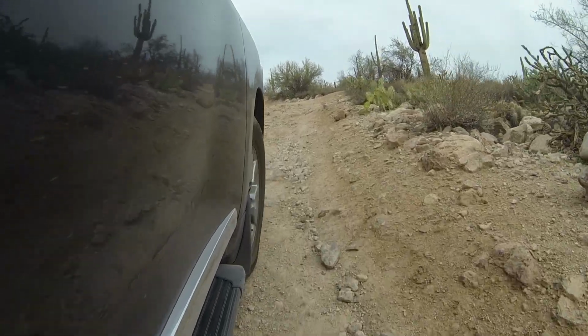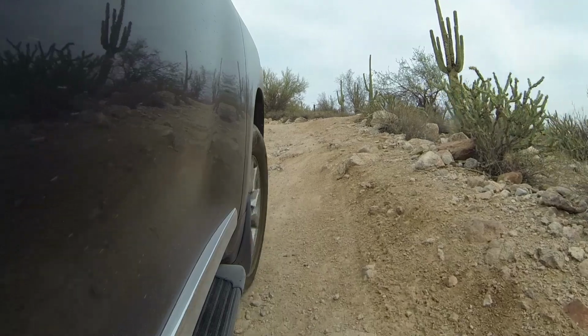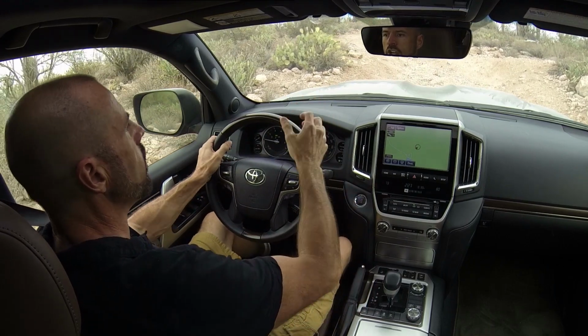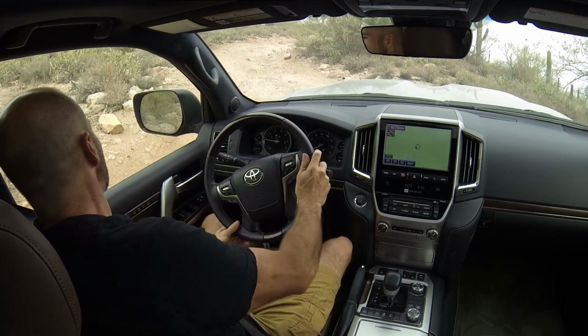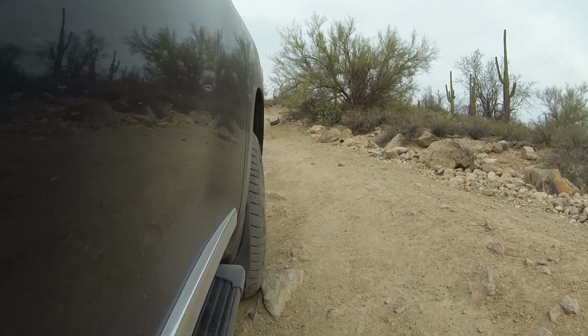So when it senses that you're getting into some really deep moguls where you need articulation, it actually softens up that roll control with the anti-roll bars for you, which enables those wheels that want to drop down or get pushed up to sort of go with the flow, and it really helps you with getting through some of these tough spots in exactly that situation. So it's automatic, there's nothing for me to touch.